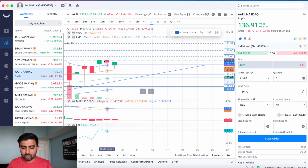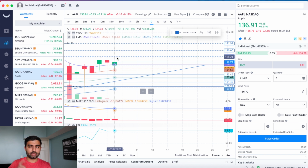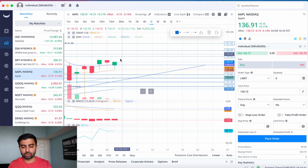But I think the key here is to first take out this 137 from the previous 2 days. If we see a little bit of momentum upward, then we go towards this 138.43, and I do think it's going to take a little bit of momentum for us to get through this 138.43, and then the 140 level would be next. So that's what I'm looking at. Let me know what you guys think.